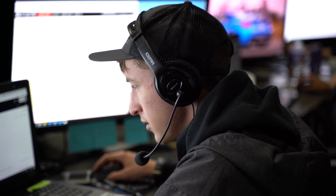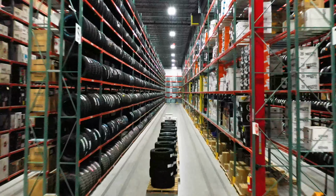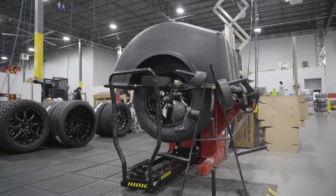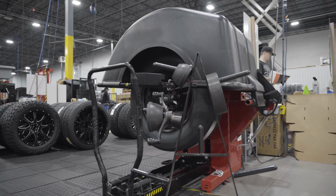Now, we may have those products in stock. If it's a wheel and tire package, there's a 99% chance that we're gonna have that wheel and tire package right here in our warehouse in Wrightstown, Wisconsin. If for some reason you ordered a wheel and tire package that needs to be mounted and balanced and it's not in this warehouse here in Wisconsin, well, we're gonna have it shipped here to our warehouse and we're gonna mount and balance that wheel and tire package for you at no additional cost.